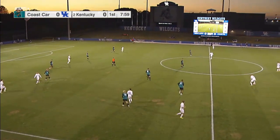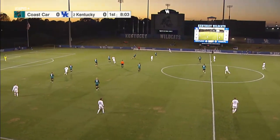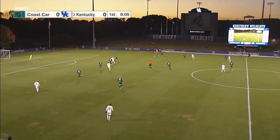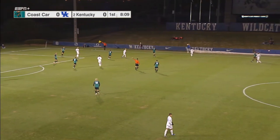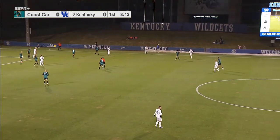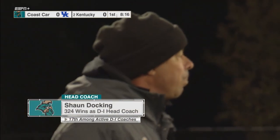There's the freshman Miller, who's had such an outstanding season. Sarita getting the start in the mid again tonight. Holstad tried to play it up to screen and too far.